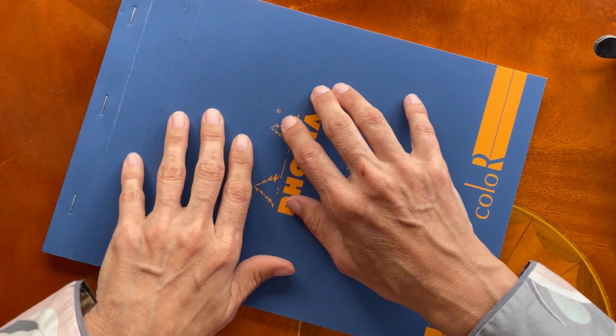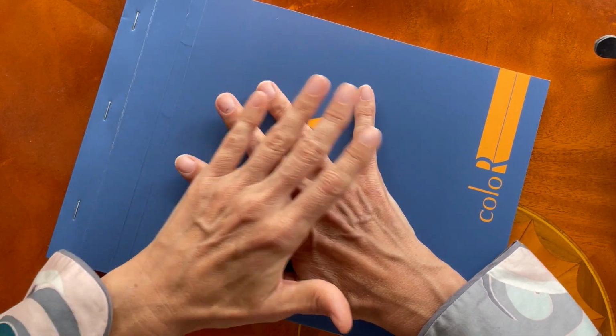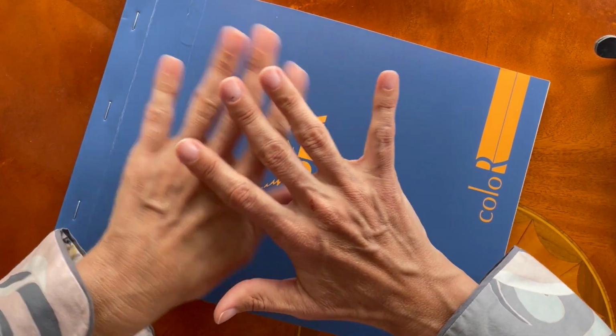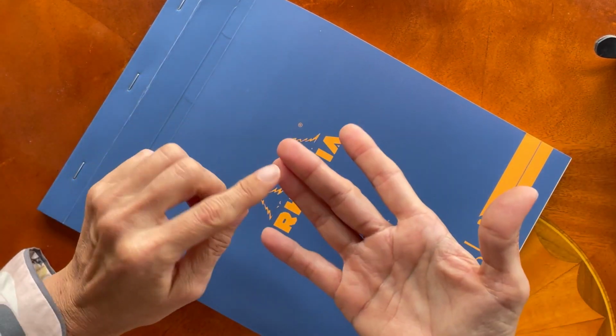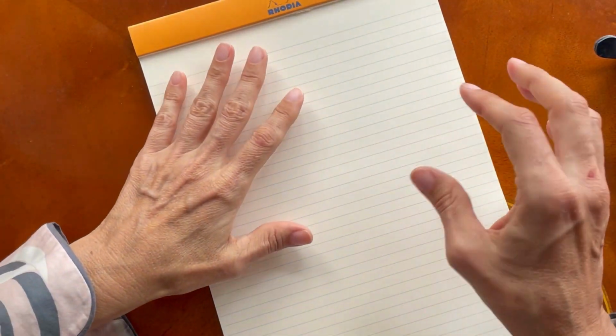And before we start, I must apologize for the state of my hands. I hope it's not too disturbing to look at, but I've been sailing, so I've got a few little marks.